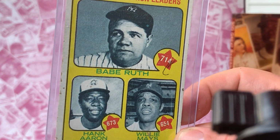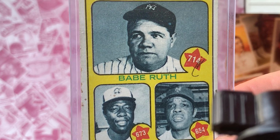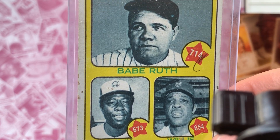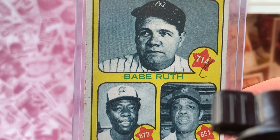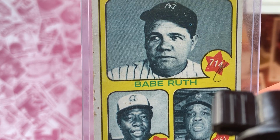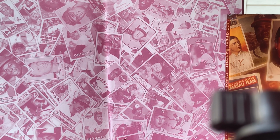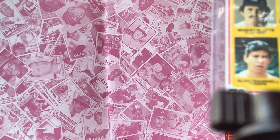Here is an iconic card featuring tremendous home run leaders of all time. Possibly the three greatest baseball players of all time, many would say. Babe Ruth, Hank Aaron, and Willie Mays on one card. That's the 1973 card number one, that sold for $9,560 on eBay.